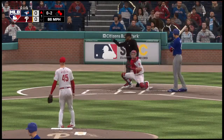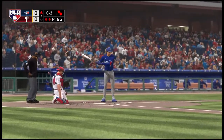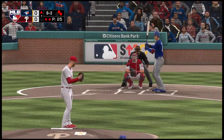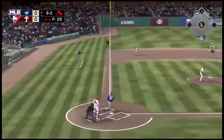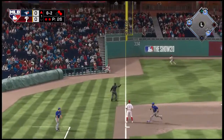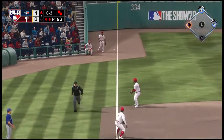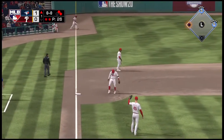In there, and it's 0-2 now. Boy, this is one of those ABs you'd like to hit the rewind button on. Put himself in a tough spot now, hitting with 2 strikes. 0-2. Here it is. Grounded down the third baseline. And that's a fair ball as this one gets by him at third. And the run comes across to score, and the Jays will take an early 1-0 lead.